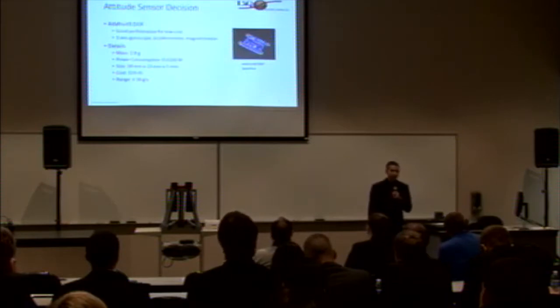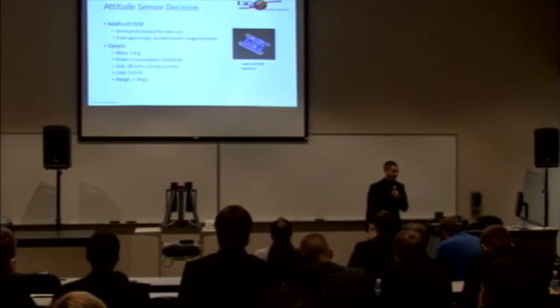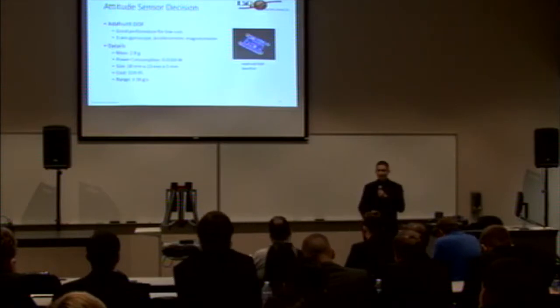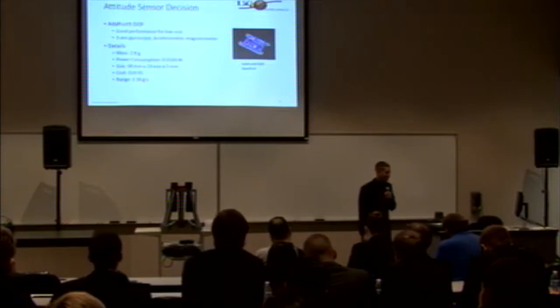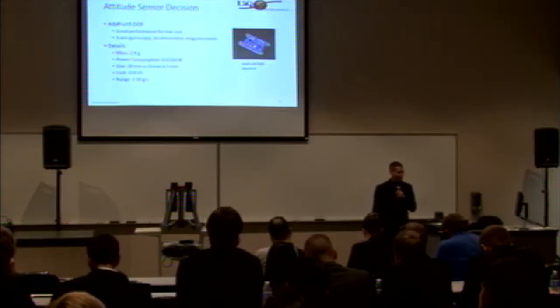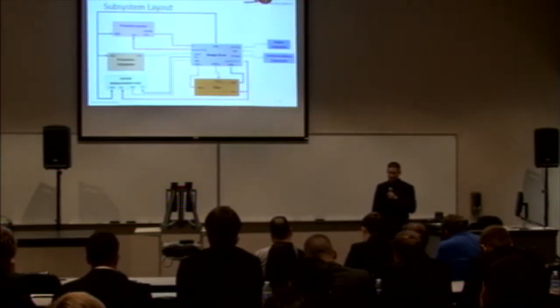For the attitude sensor, we went with an Adafruit 9 degree of freedom. This has a good performance for very low cost. It provides us all of the sensors that we need, as well as a very small mass coming in at 2.8 grams. We have a total cost of $20 for this component, as well as a very relatively small size to the whole system.